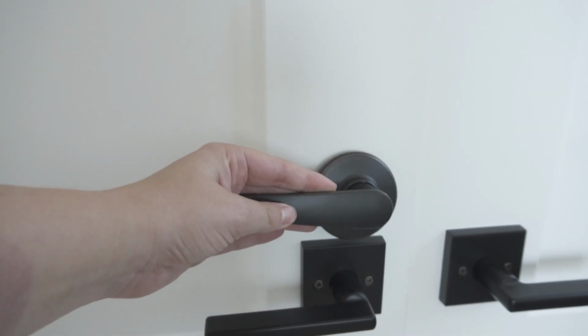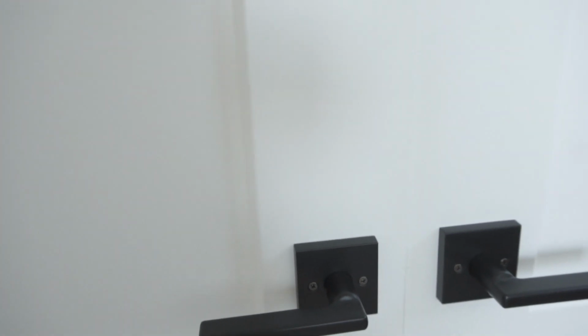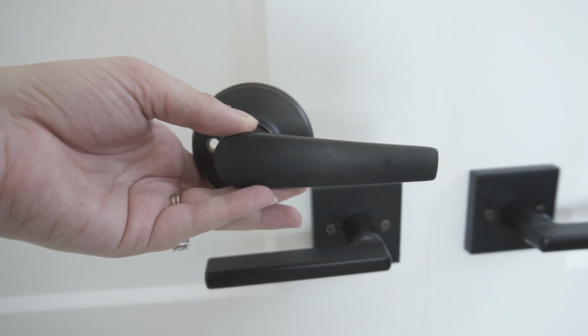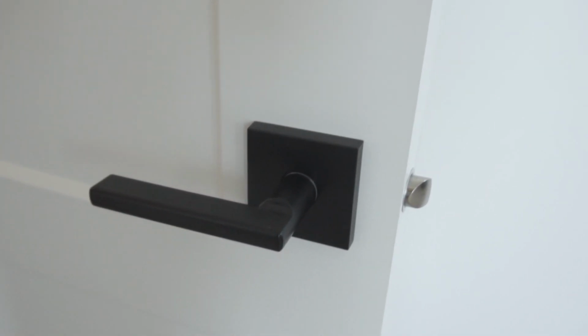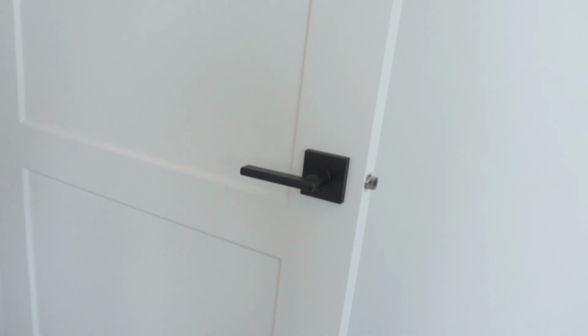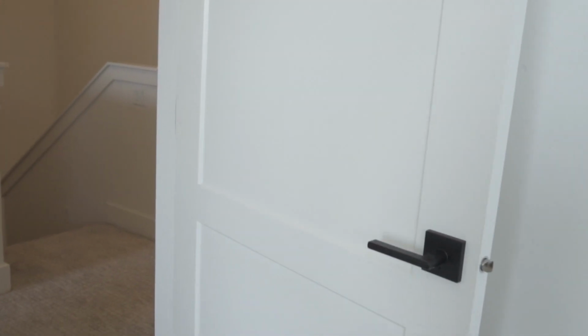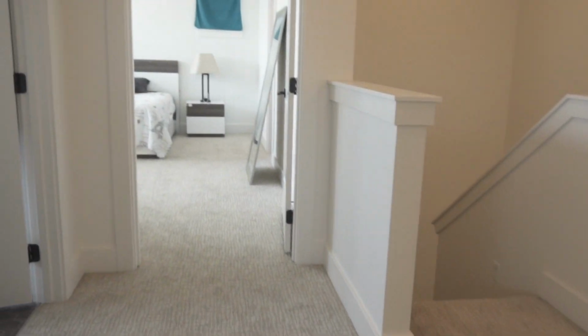So this was what was on the door. It is a very classic traditional style handle and I hated them. I did not like them at all. So we got rid of them and we replaced them with all of these square, more modern looking handles, and it completely changed the look of the house. It was so exciting when we started putting all of these on. It made me so happy.